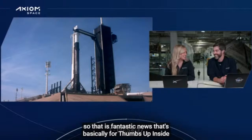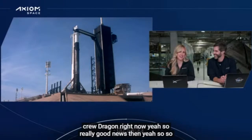All right. So that is fantastic news. That's basically four thumbs up inside Crew Dragon right now. So really good news there.